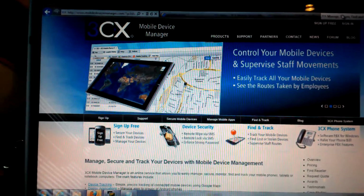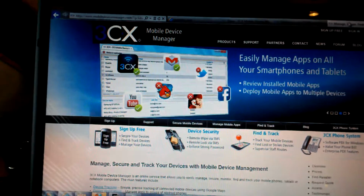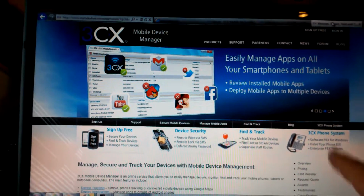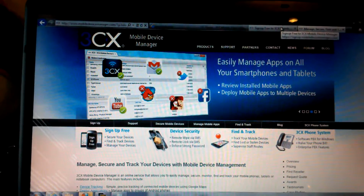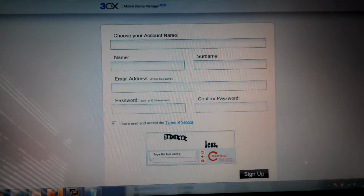So obviously there's a GPS tracking aspect of it, and the fact that you can enforce a strong password policy and you can supervise staff. You can also use the 3CX phone system on it as well. It's really easy to sign up. You just click on the top right hand corner, you get this sign in page here. So anybody can do this.